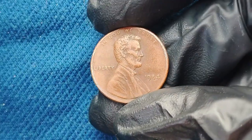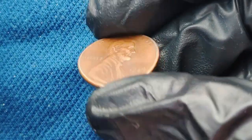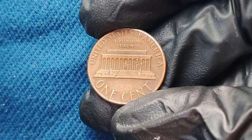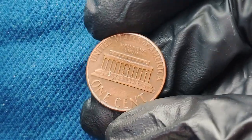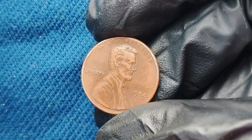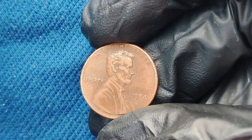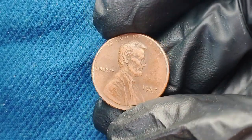Every collector's dream starts somewhere. And for thousands, that dream has been realized with a single, perfect 1984 no-mint mark Lincoln cent. Could today be your day? Could your next coin discovery be the one that transforms your life forever? The answer lies in the hunt, in the curiosity, and in the courage to believe that even the smallest coin can hold the greatest fortune.